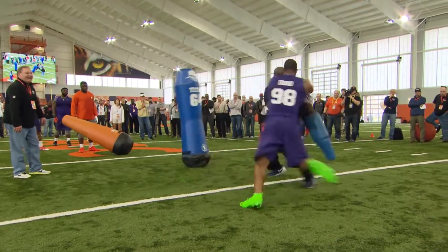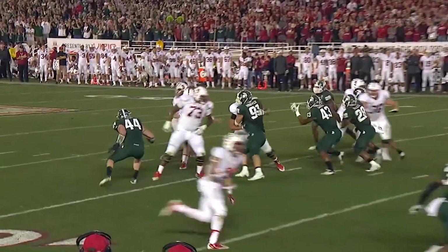When you talk about size and length and the ability to slide between multiple positions, but then you can win with that length on the perimeter. And one player that comes to mind, Shilique Calhoun, built a little bit differently than Kevin Dodd. He's not as big and not as bulky, but he's got that length. What do you think about Calhoun and what he brings to the NFL?